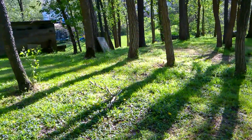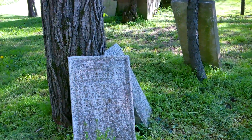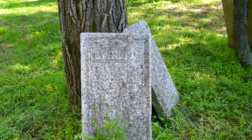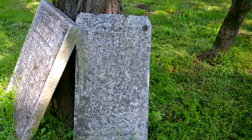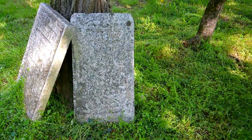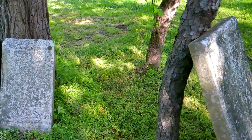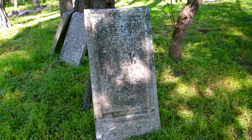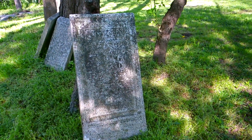We're gonna head up this way to those trees. We got some stone bases. First stone we have here looks to be Amelia. I'm not sure who that is. Another stone propped up. I'm almost willing to guess that whoever takes care of the cemetery has just propped stones up to keep them off the ground.